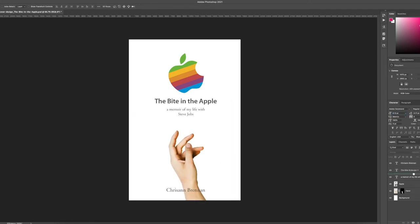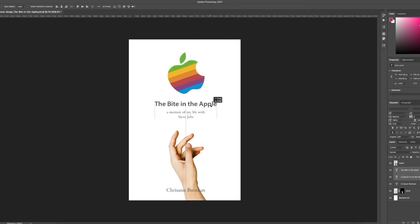I knew I wanted to keep the background white because it's a signature color of Apple and their branding and packaging. I wanted to keep the design of this book cover minimal and symbolic. Right away, it looks like something designed by Apple, and you also get the idea subconsciously.